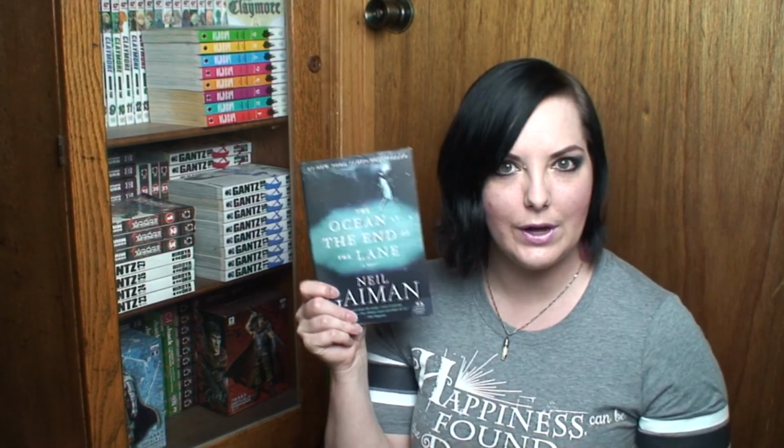Earlier in the month, I went to the thrift store and a place called Bender's Village, and I got a couple of books. At the Goodwill, I found The Ocean at the End of the Lane by Neil Gaiman, in amazing condition. There's nothing wrong with it at all, and I got it for $1.